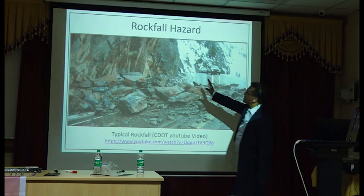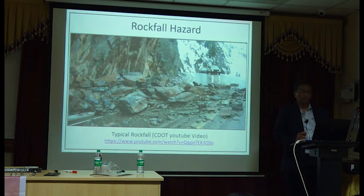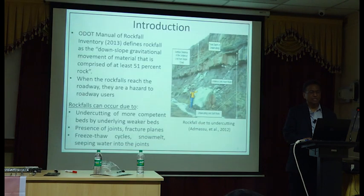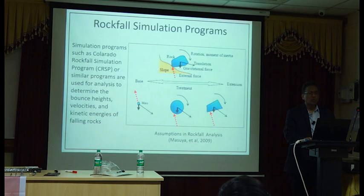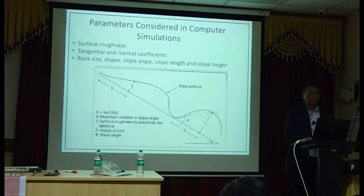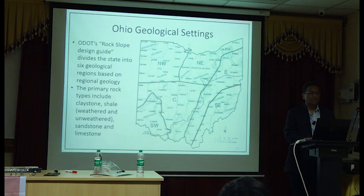Okay, so this rock can fall on the road, and you can imagine what can happen if that happens. It's a very, very scary thing. So there are lots of theoretical models for rock fall mechanisms. We'll not go over that. It's very, very time consuming to go through this. So let us do this.